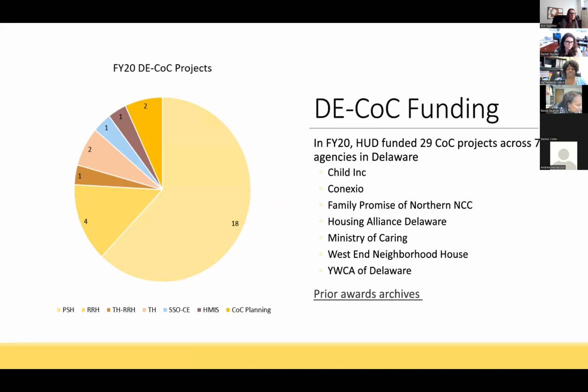In fiscal year 20, HUD funded 29 COC projects across 7 agencies in Delaware. So you can see all of them there. And you can also access any prior awards in the archives. In fiscal year 20, we funded 18 PSH projects. So PSH is the primary funding that we have in Delaware for housing services, and then followed by rapid rehousing, transitional rapid rehousing, and transitional housing, and those infrastructure pieces behind that.